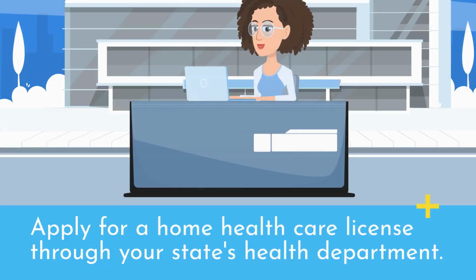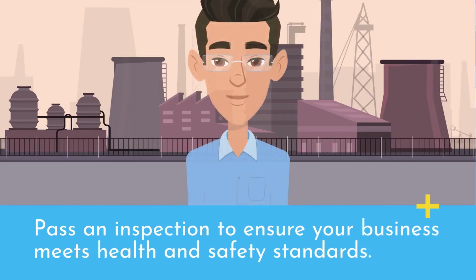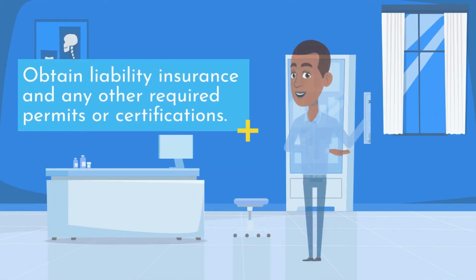Apply for a home health care license through your state's health department. Pass an inspection to ensure your business meets health and safety standards. Obtain liability insurance and any other required permits or certifications.